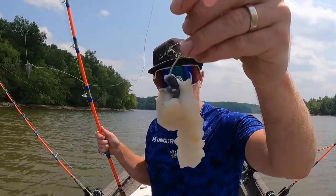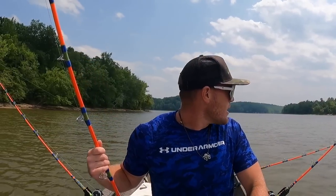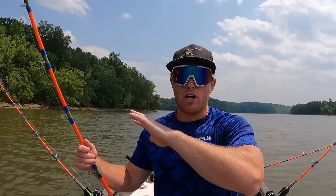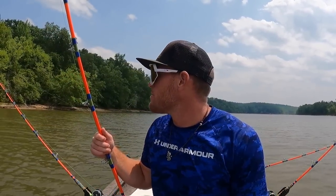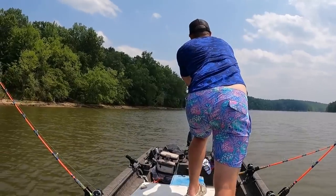I like this too, because it's bigger chunks of meat than that small herring I'm throwing out. We've rigged up all rods, so all rods have blue catfish on them. So let's see if we catch anything. Whoosh!